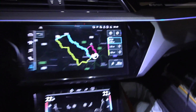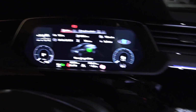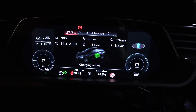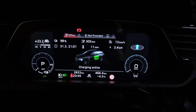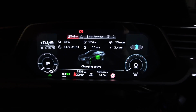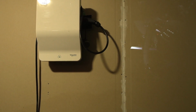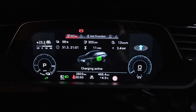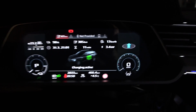I preheated the car almost an hour ago, and it preheats for half an hour. Then it was at 100%, now it's back to 98%. I've seen this before: when you preheat, it doesn't pull power from the charger. It's supposed to pulsate, and it didn't when it was preheating. I was like, huh, what? Isn't that a bit weird? So it's kind of clumsy. Now we're at 98%. I wanted to start with 100%, but I guess no big deal.